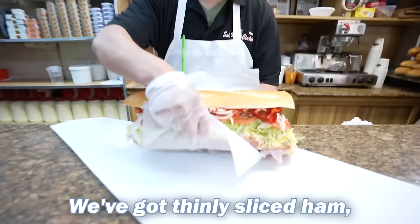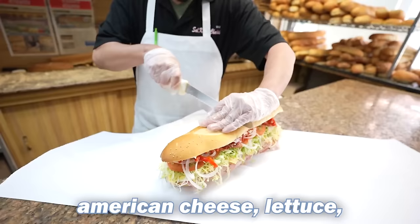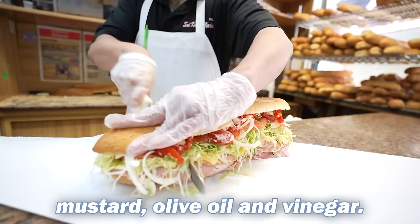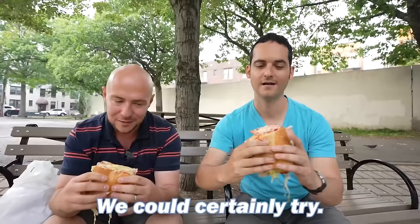We've got thinly sliced ham, turkey, roast beef, pastrami, mortadella, pepperoni, provolone cheese, American cheese, lettuce, tomato, onions, hot and sweet roasted peppers, mayo, mustard, olive oil, and vinegar. I lost count of how many ingredients we just had there. It's crazy. Let's take a bite.